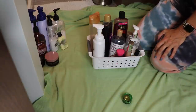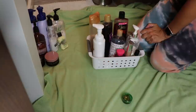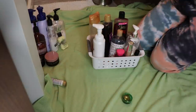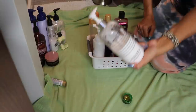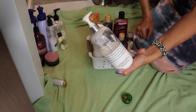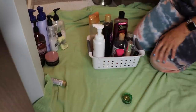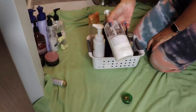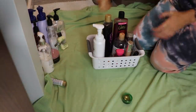Gold Bond Healing. My mom probably brought this up. She always brings up little baby travel size lotions. I should keep that for her. Okay, I think that's it for lotion. No, it's not. We have Amazing Grace from Philosophy, one of my mom's specialties. She's all about some Philosophy lotion. If it were up to me, this would go, but she'll kill me. Okay, moving on to body wash.